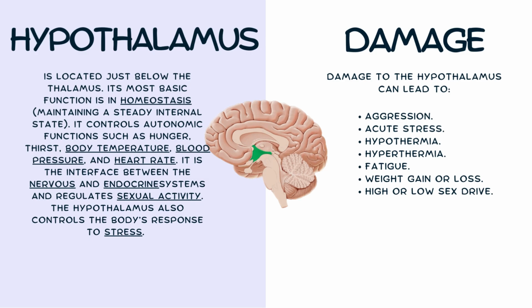The hypothalamus is located just below the thalamus. Its most basic function is homeostasis. It controls automatic functions such as hunger, thirst, body temperature, blood pressure, and heart rate. It also regulates sexual activity and controls the body's responses to stress. Damage to the hypothalamus can lead to aggression, acute stress, hypothermia, hyperthermia, fatigue, weight gain or loss, and high or low sex drive.